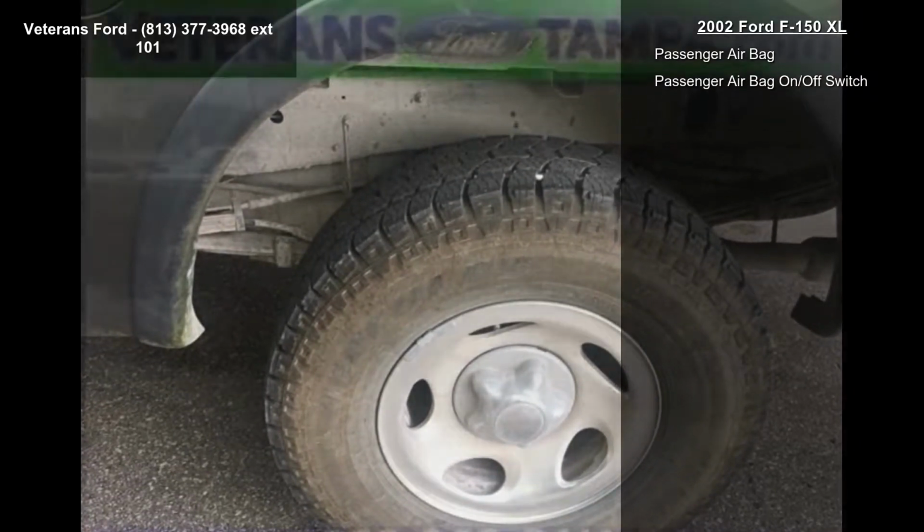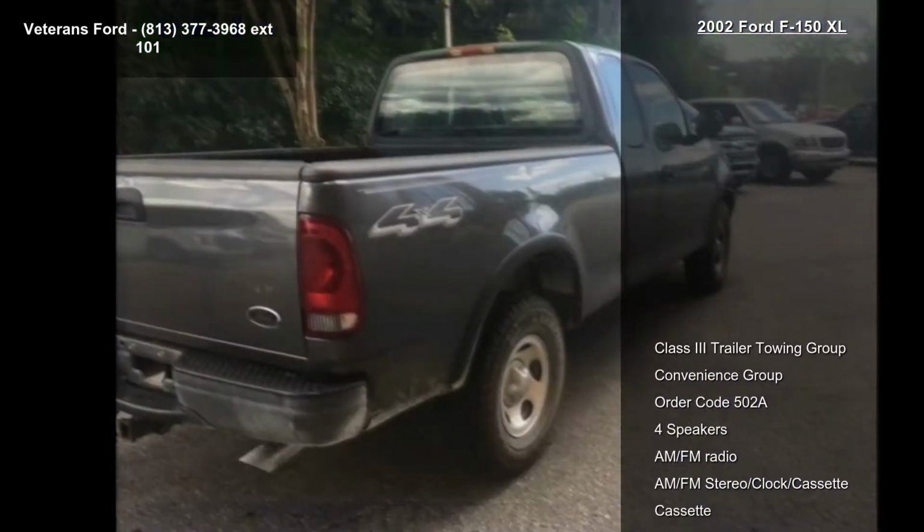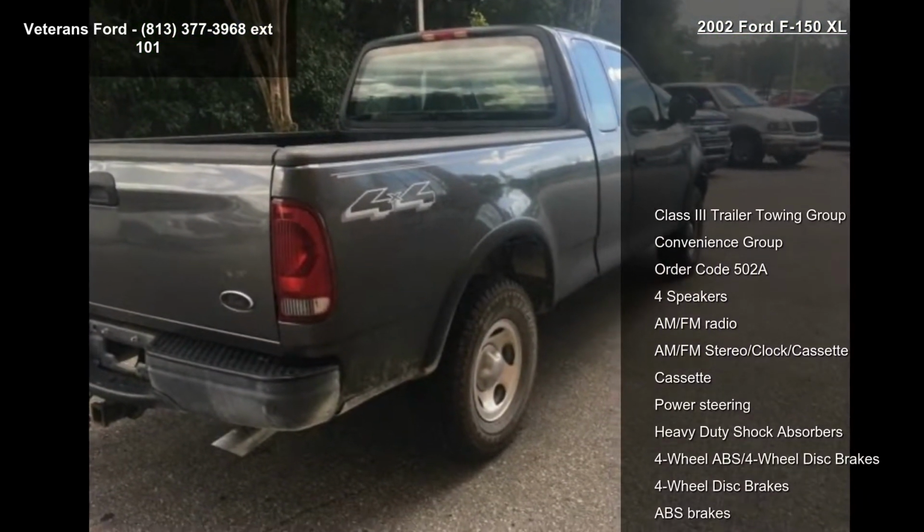If you are looking for a solid pre-owned truck, this might be the one. Don't let this vehicle get away. Call or click to schedule a test drive today.